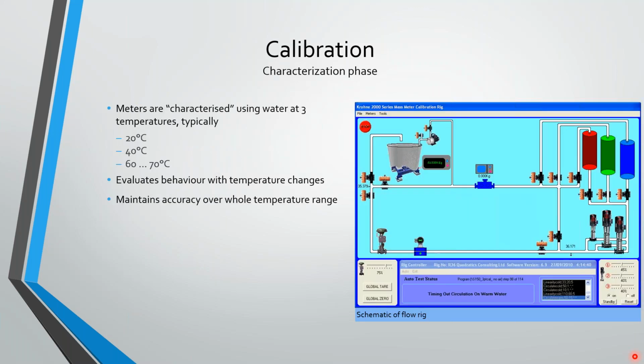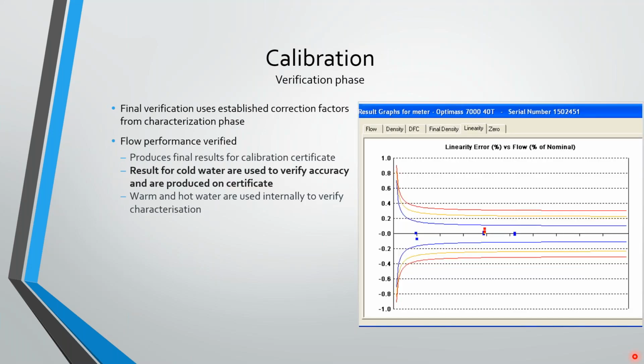So the meters are characterized at 3 different temperatures, and water is used, and we'll explain why in just a minute. So typically 20 degrees C, 40 degrees C, and somewhere around 60 or 70 degrees C. Those are the 3 temperatures. So we run water through there, we take all kinds of measurements, and we're going to do it with 3 different temperatures of water. What that's going to do is evaluate how that meter is going to behave with these temperature changes. And we also want to be able to maintain the stated accuracy of that meter across that entire temperature range.